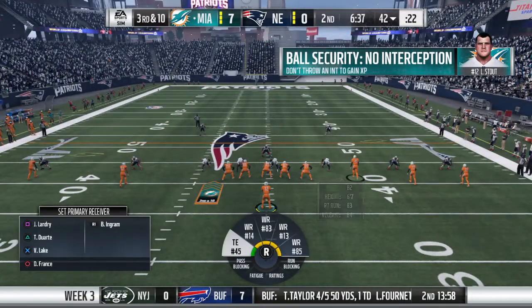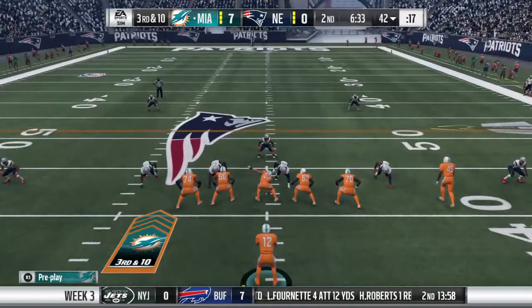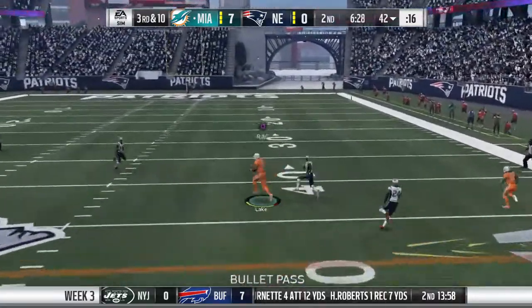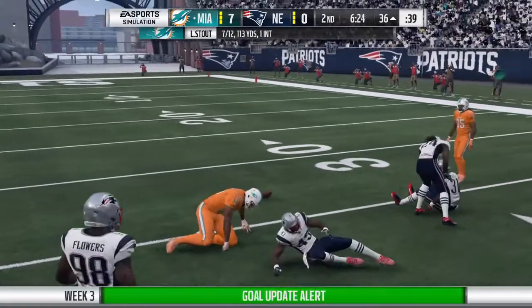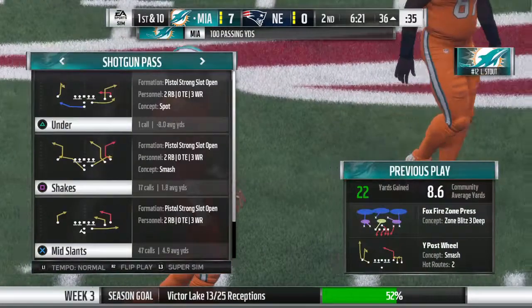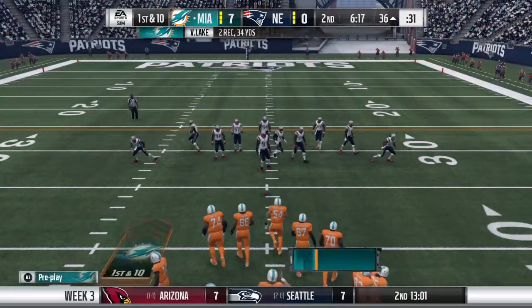Here we go now. 3-19. Detroit. Now back to throw. Going right side here, and that's complete. And he's taken down, but not before he gets this into enemy territory across the 40. They convert on 3rd with a gain of 22.